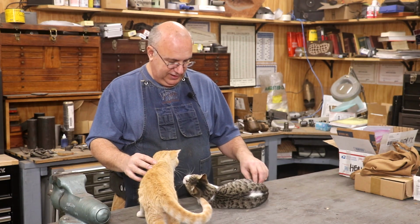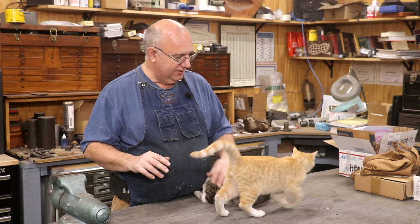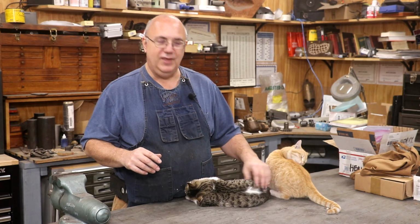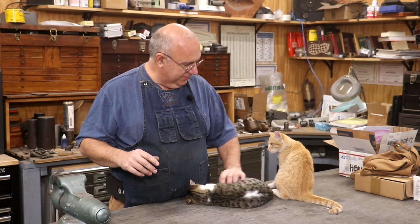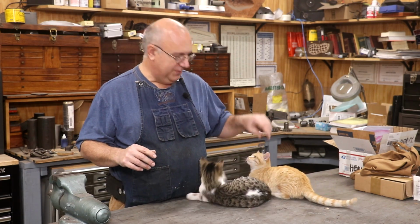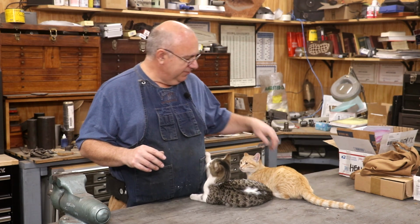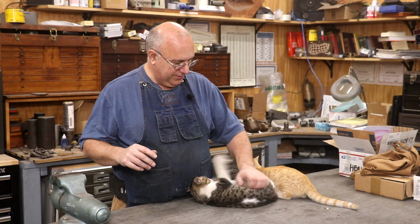We rescued these kittens a couple of months ago, found them where they had been abandoned on the side of the road, and brought them into the shop, and they have taken up residence here pretty well, and I'm enjoying having these little kittens around. Anyway, they are growing. They're much bigger now than when I first introduced them to you guys, but everybody's been asking about the cats, so I wanted to make sure we got them up on here.